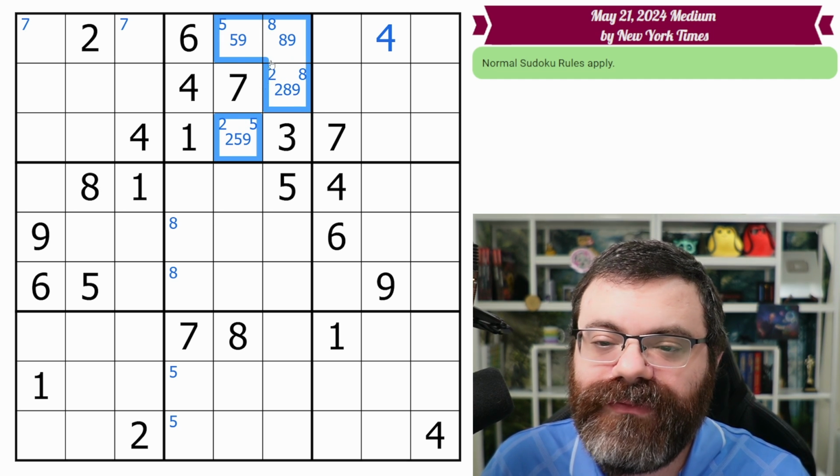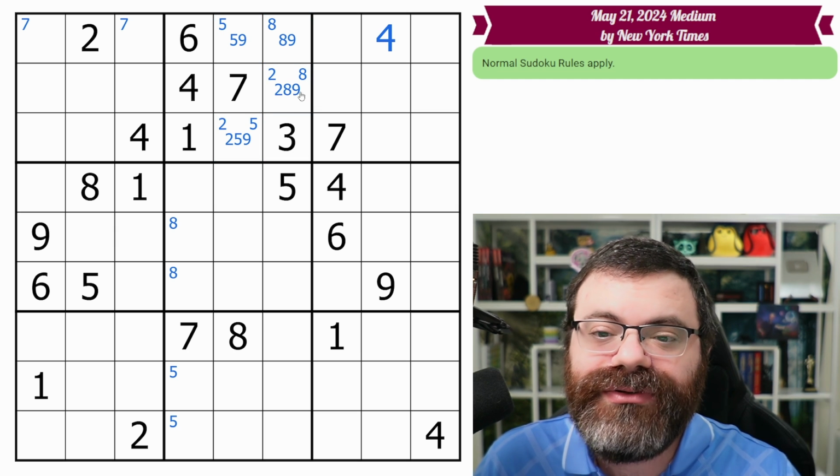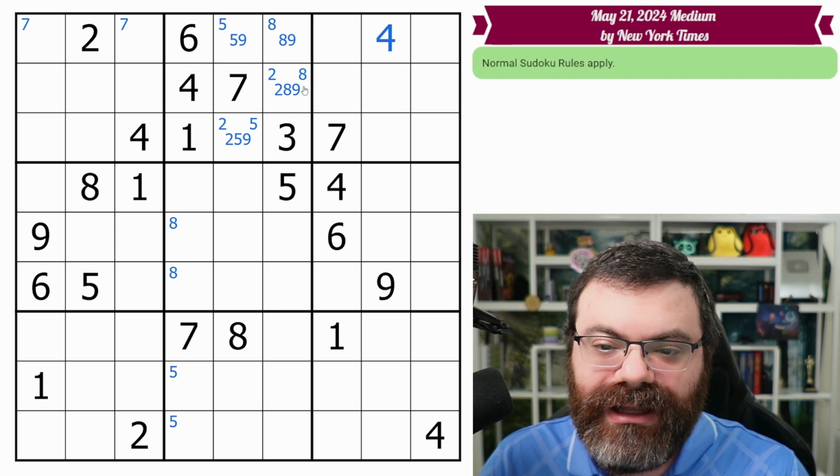Mark them first, and then you'll get a feeling after you do a lot of Sudokus on what you want to mark and what you don't.